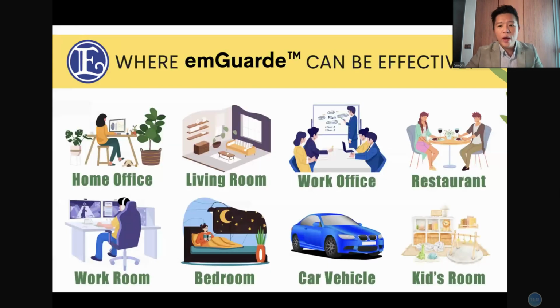Okay, so where do you want to be putting the emGuarde? As I said, literally everywhere. You want to put it in your home office. A lot of us in Magic distributors, we do a lot of Zoom meetings. We need an emGuarde everywhere, especially next to our laptops. Living room, very important. Work office, restaurants. And restaurants are a great place to sell emGuarde.